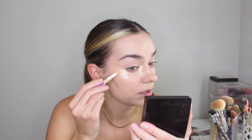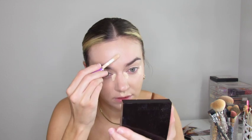So I'm gonna go in with my Colourpop Light Neutral. This is the 22N concealer. I love, love, love Tarte Shape Tape. And I'm gonna put a dot here, here, down here, my upper lip, my forehead, and down my nose.